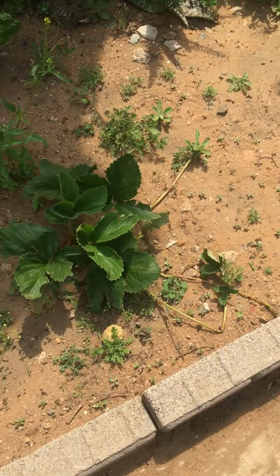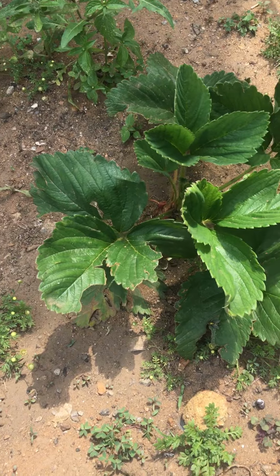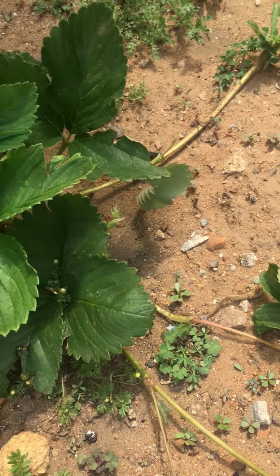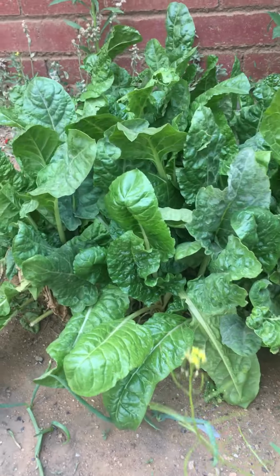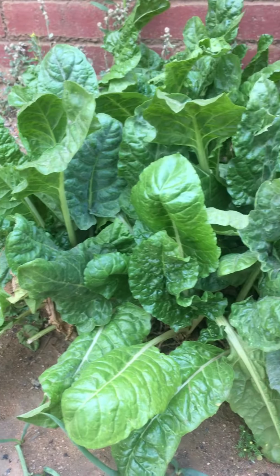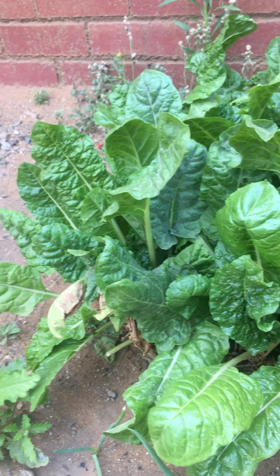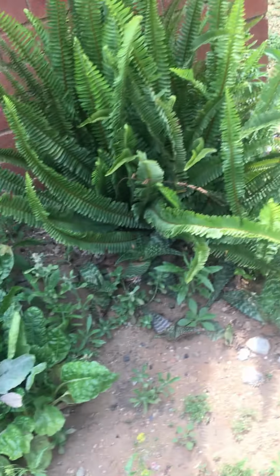Over here I have my strawberries. I'm still in the process of trying to have babies. And my spinach at the back there, a really useful food crop, because you can keep cutting it and it will grow back more and more and more each time, which is exactly what you want.